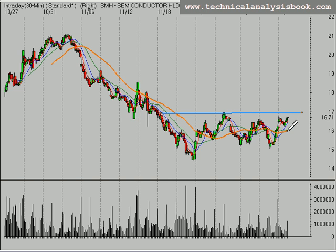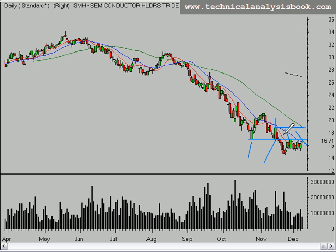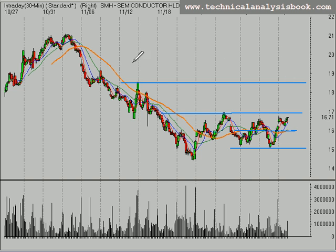Looking at a 30-minute time frame here, again we can clearly see that $17 level is the important level. As I said Friday, this market is between this range of 15 to 17. We're getting up towards the upper end of that level, so if it can break through there, then perhaps we'll see that move up to the next potential levels of resistance, which are, again, probably near that 50-day moving average at about $18.75, and that's coincident with this high from November 12th as well.